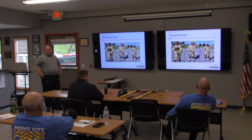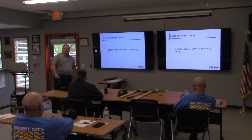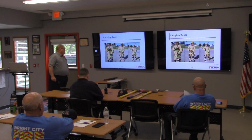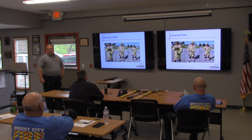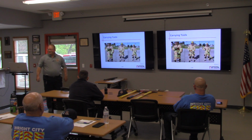Okay, we're going to explain how to carry forcible entry tools. Most of this has to do with safety. Keep us from getting in trouble. So they show us here with the pickaxe underneath your armpit with your hand over it. And I also was taught another way, but I guess they don't teach that, so I'll just keep them off. Never mind.